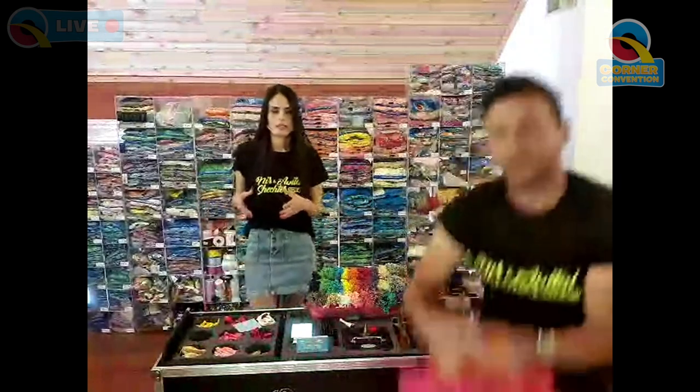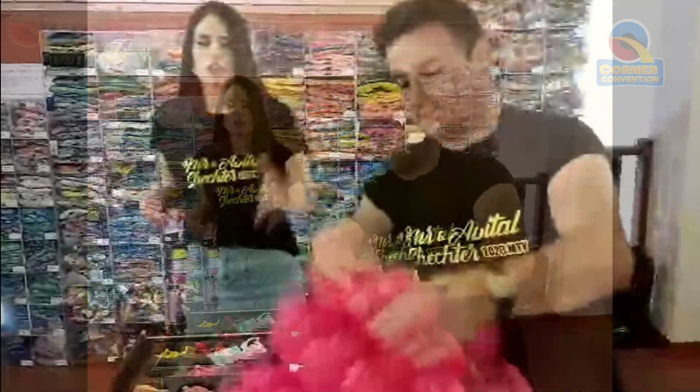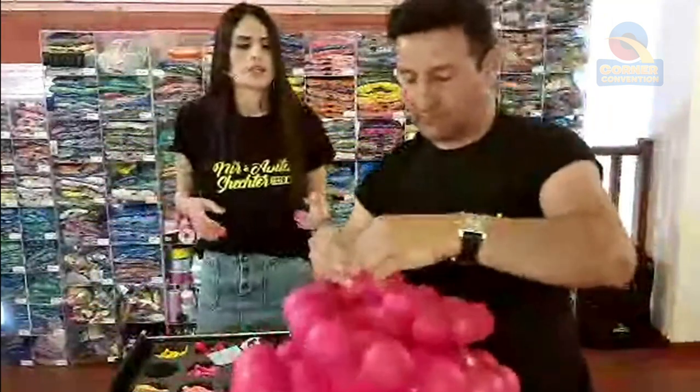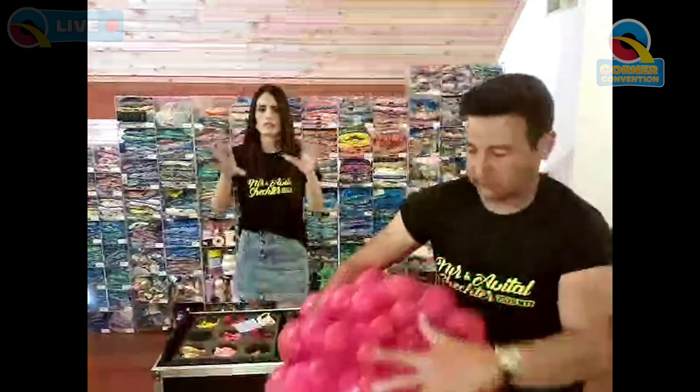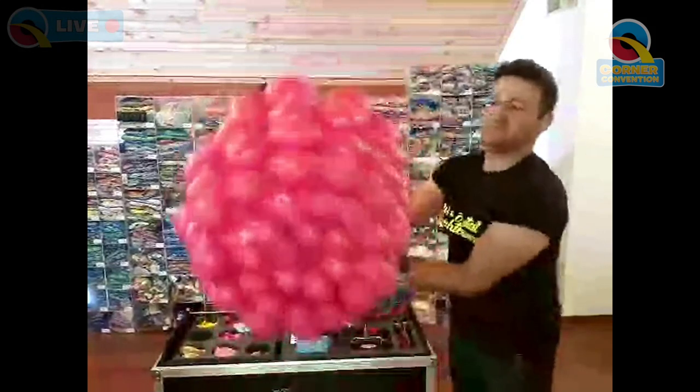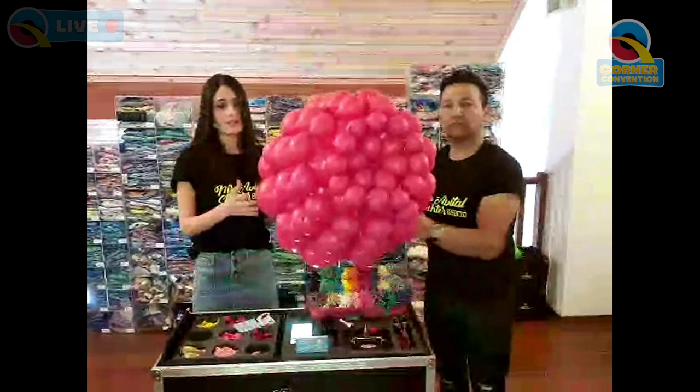Don't forget that eventually no one will see the base, but they might see the color from between the 260 Qs, so you need to choose the color that fits the design, okay?